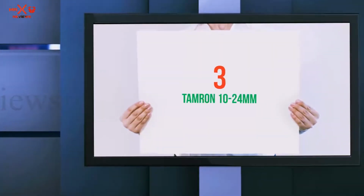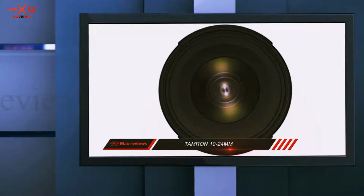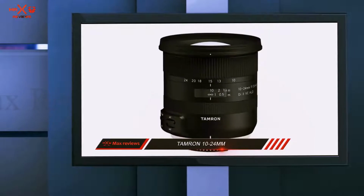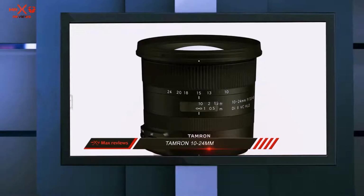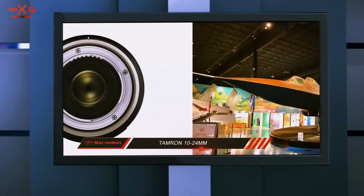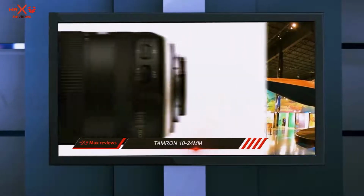Starting at number 3. Tamron 10-24mm. Every kit needs a wide-angle lens, especially if you love shooting landscapes or architecture. When I'm traveling, my wide angle is often the lens I use the most. Back in the day when I was shooting on a Nikon D40, I found that I preferred the first generation Tamron 10-24mm to its Sigma equivalent.